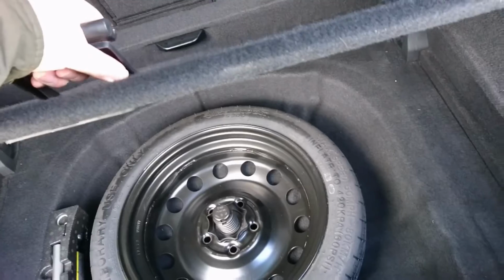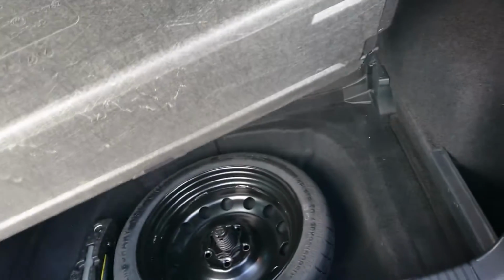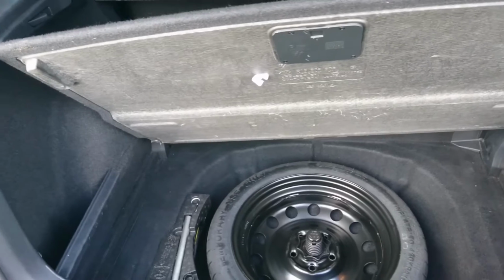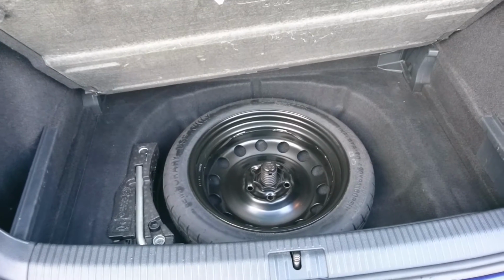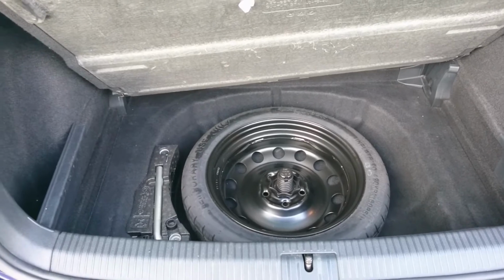Oh, yeah, I might not be able to do this at all, viewers. That is a really heavy floor. I'm going to have to put that back with two hands. But yeah, you can see you can raise or lower the floor. So much space in here, even with this space saver spare tyre in there. It's fantastic, isn't it?